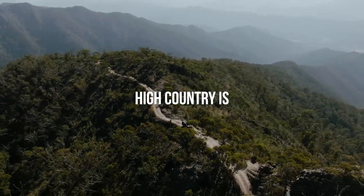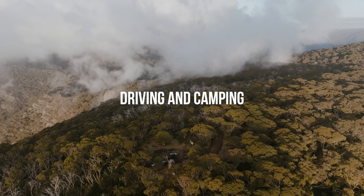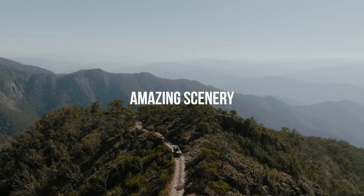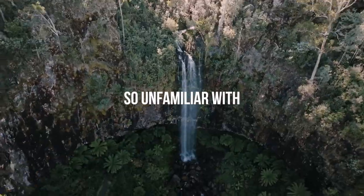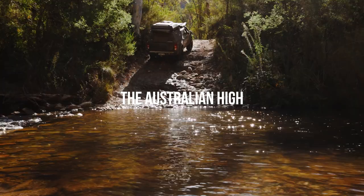The Victorian High Country is like nothing I've ever seen before in Australia. Imagine four-wheel driving and camping at over 1,000 metres above sea level for 8 days, with plenty of amazing scenery, some close calls and awesome weather. That's not good. But in an environment we are so unfamiliar with and definitely under-equipped for. But ever since I've known the Australian High Country existed, I couldn't wait to get there myself.